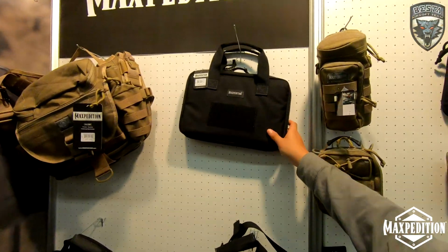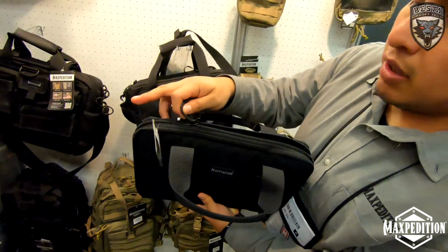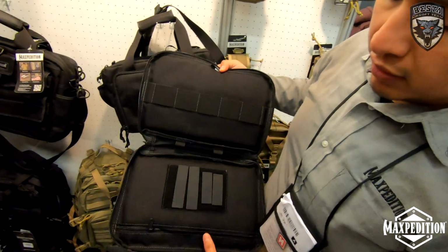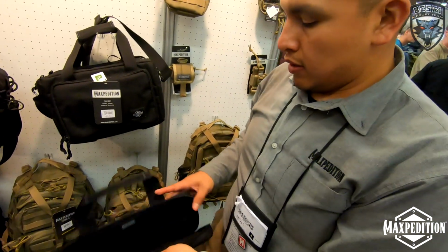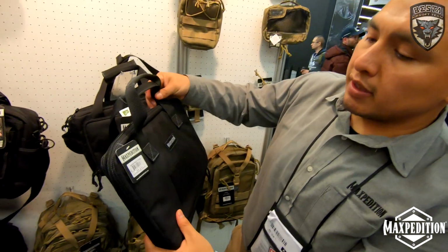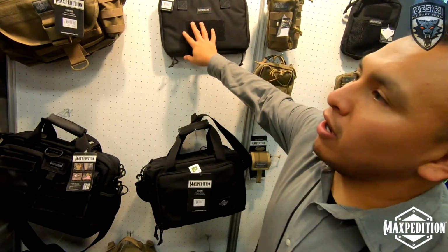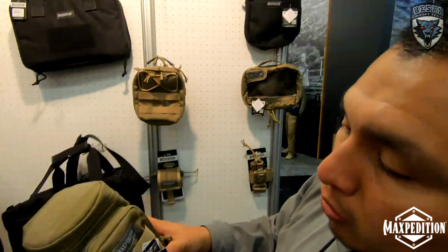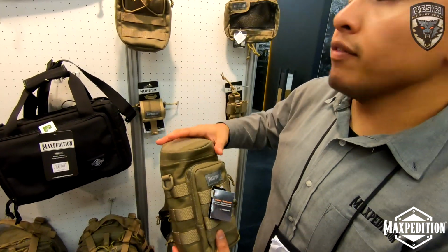We have here the gun case or gun rug, pretty much like a pistol rug. You have your inserts for magazines, as well as your insert pocket for your firearm. We actually make this in 2 different sizes. This is the larger of the 2. This is an 8x12, but we also have it in an 8x10. This is an exterior bottle holder. We make it in a 10x4 and a 12x5.